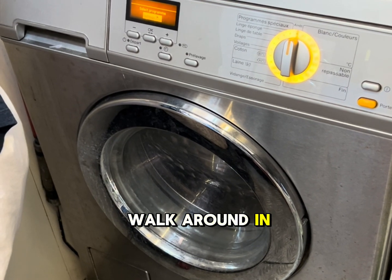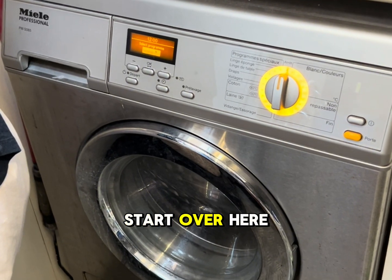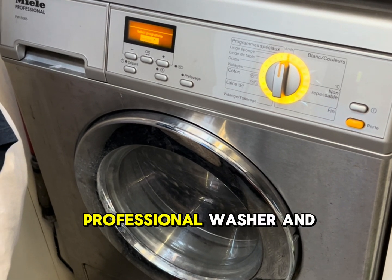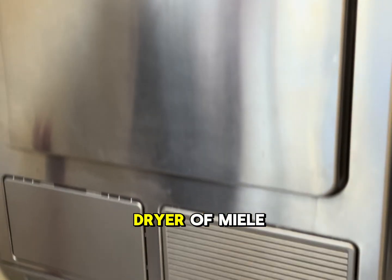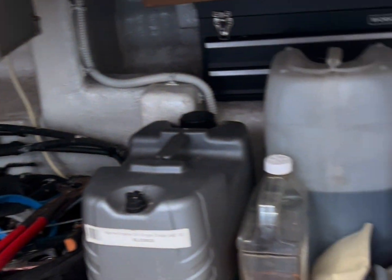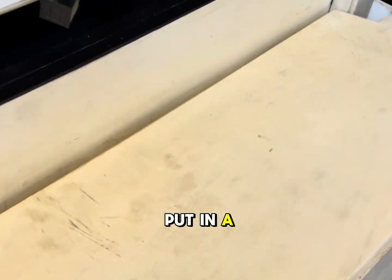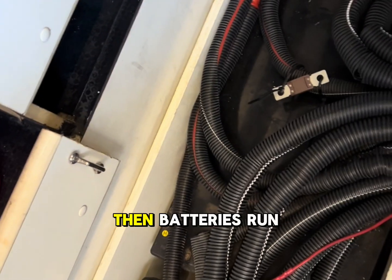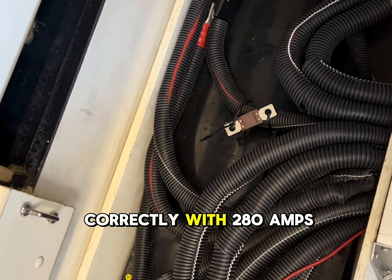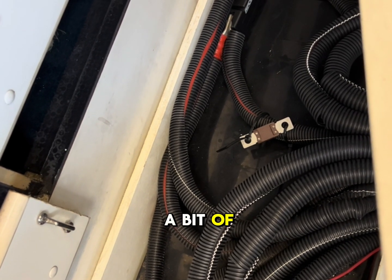This is a walk around in the Lazaret of Sanlorenzo 82 Solal. We start over here. 5 years ago we put in professional washer and dryer of Miele. I think that's important to know. Then if we walk to the other side, we here have service batteries that we put in a couple of years ago. 10 batteries, if I'm correct, with 280 amps, allowing for quite a bit of power for the service batteries.